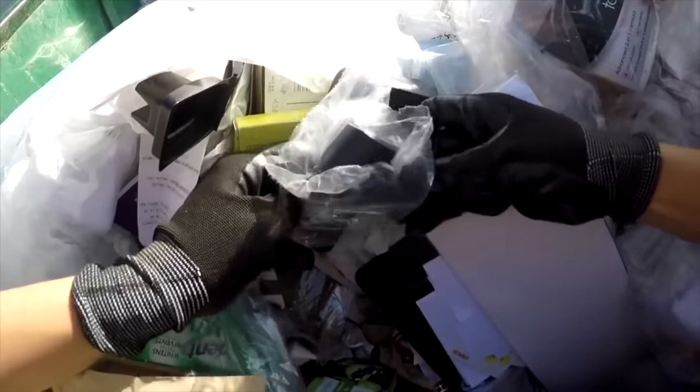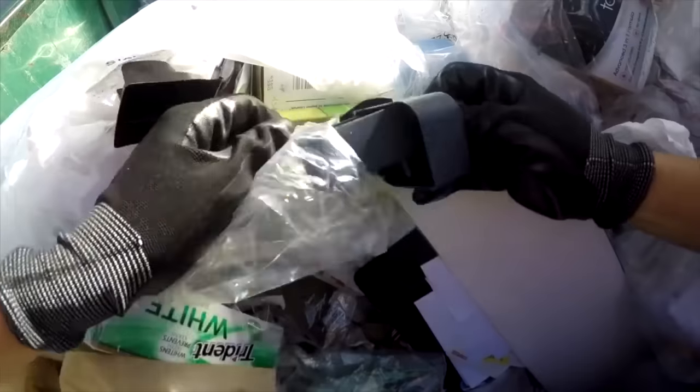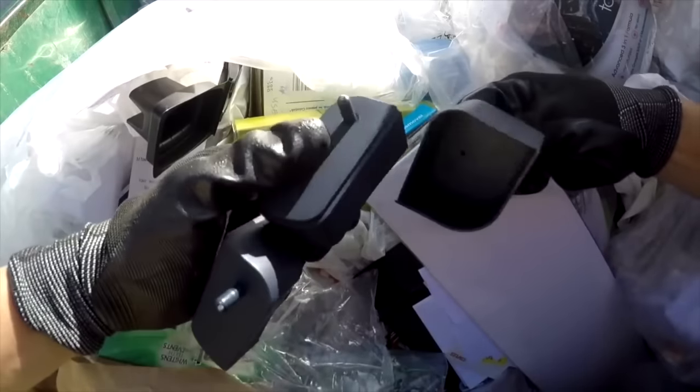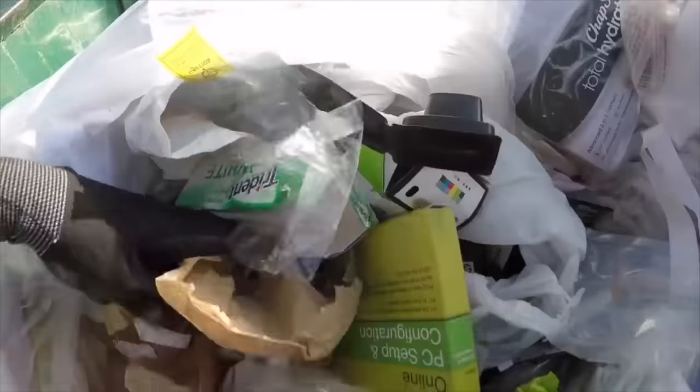What does this go to? What are these? Don't know. Okay. Another pen.